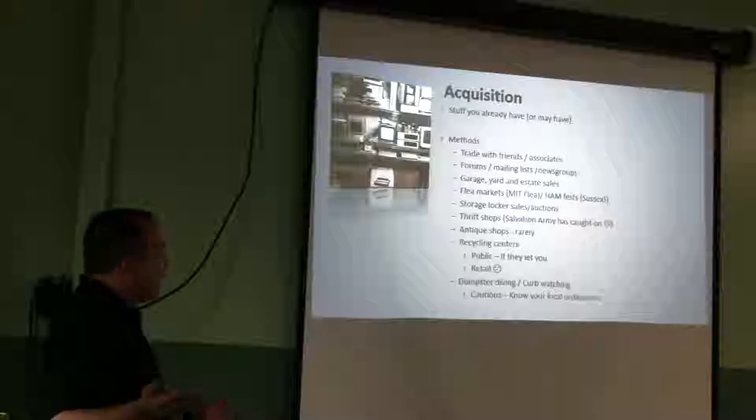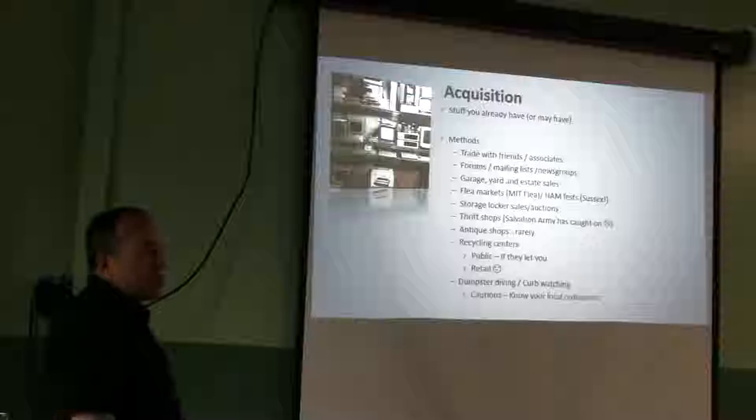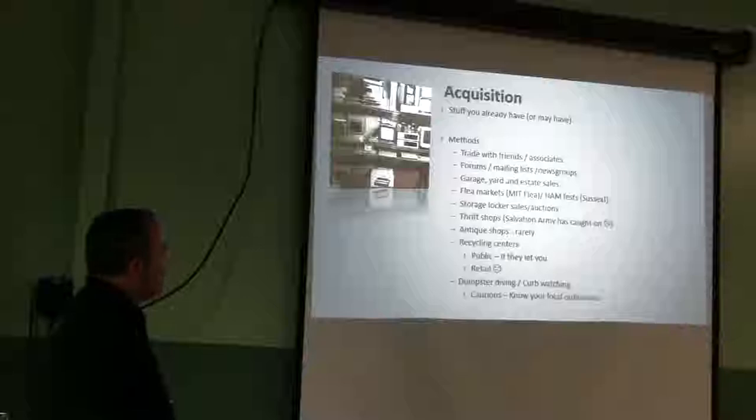Thrift shops used to be great. Salvation Army's caught on to the vintage thing, so they now pull that stuff out to stores and put them up on their auction site. Yeah, so the prices now are crap. But every once in a while you find something in one of them because whoever was sorting the stuff didn't follow the rules. So you might get lucky.